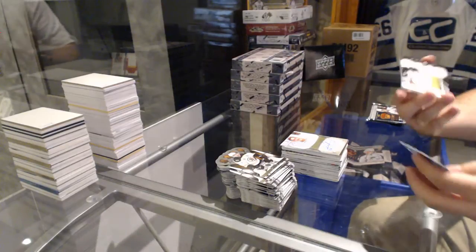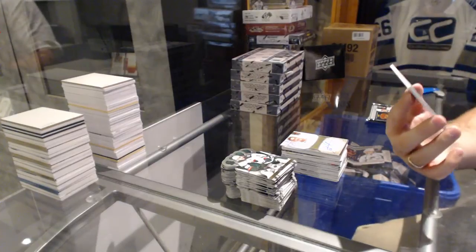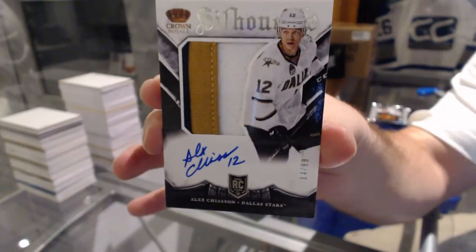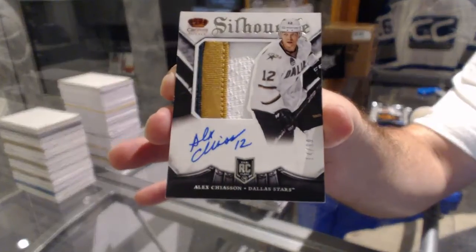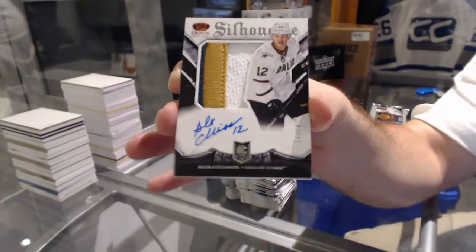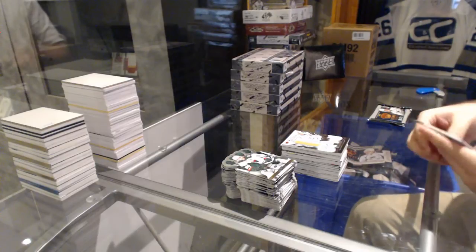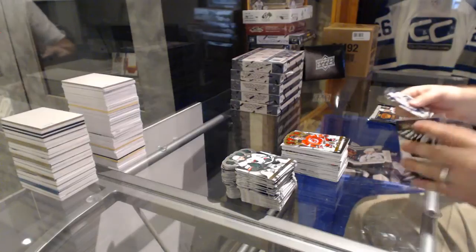We've got for the Dallas Stars, number to 99, three-color silhouette patch auto, Alex Chiasson. Alex Chiasson. What teams? Three hits. So you got a good one there. Number to 499, Eric Jelena, rookie.